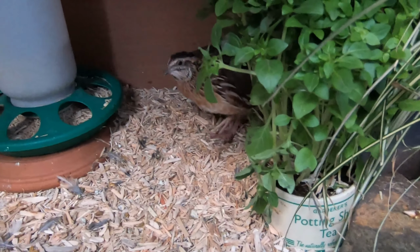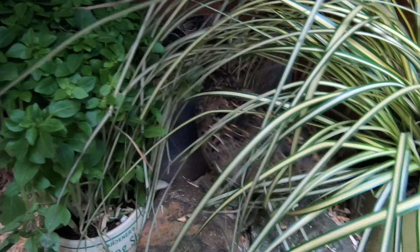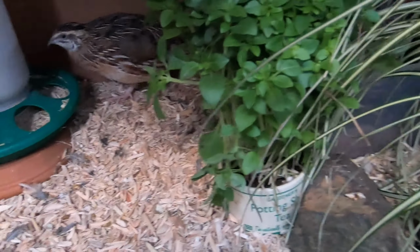Oh, there's little Quentin there. Hi, Quentin. I still haven't distinguished the other girls, by the way. I can just about get Queenie if I look at her from profile with her little beard, and obviously Quentin, but the other girls are a mystery at the moment.